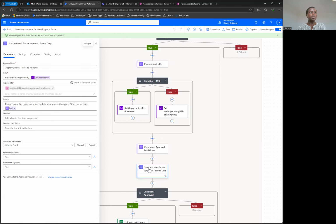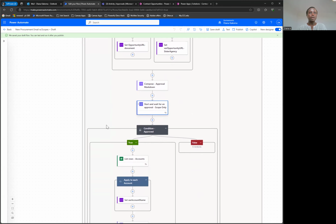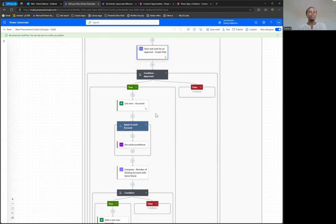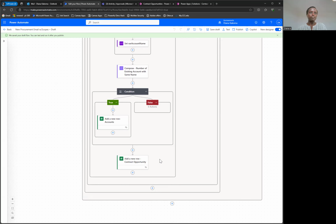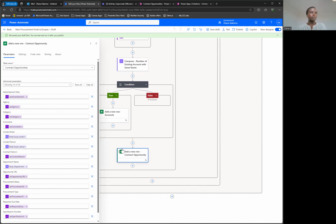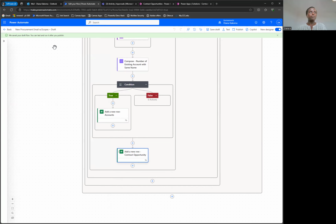And so this is the actual approval request. It incorporates the information from the markdown. And then if the request is approved and this seems like a good opportunity for the company to pursue, then the information from the request, like the contact information and the name of the agency, is actually added to the accounts table as a record so that the company has that information going forward when and if they need it. And so, again, we also avoid duplication by making sure that we're only adding accounts that do not exist already. And so then at the end of that, we create a new contract opportunity.